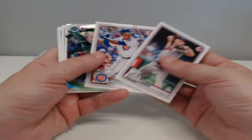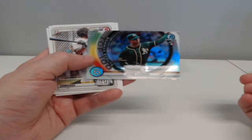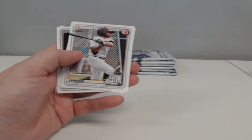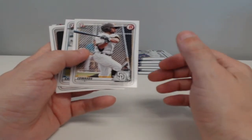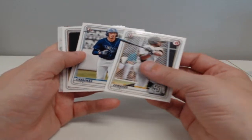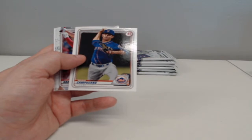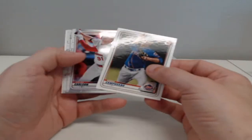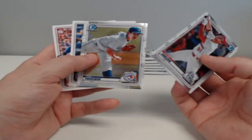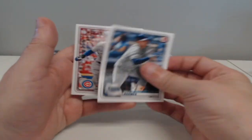Soroka, Garcia, Lizardo, Bowman Scouts, top 100 for the Athletics. Xavier Edwards and Cardenas, Bowman first. Camposano, Carlson, Pardo, base chromes, Willie Adames, and Chris Bryant.